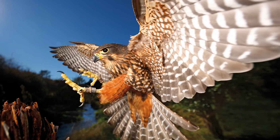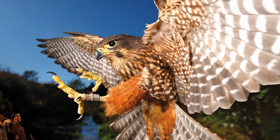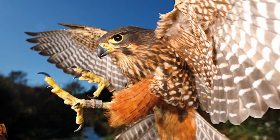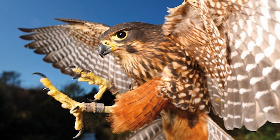They often take out their targets effectively by sometimes flying in at speeds of up to 200 km per hour to kill targets outright, and if that doesn't work, they can bite into their prey's cervical vertebrae with their toenail tooth, which they then wrench back to quickly kill their prey once grabbed.